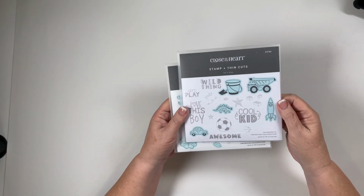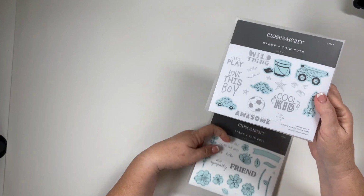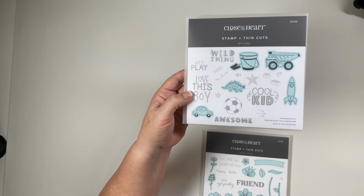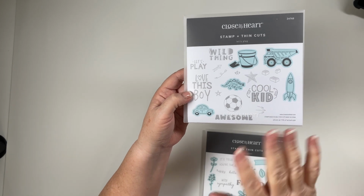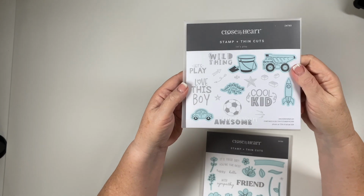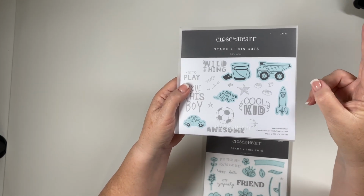A couple more stamps. Here's one for little boys. And I've got a new grandson coming, one we were just told about today, and we don't have any idea what it was. That'll be our 7th grandchild. We have 2 of them almost coming at the same time.